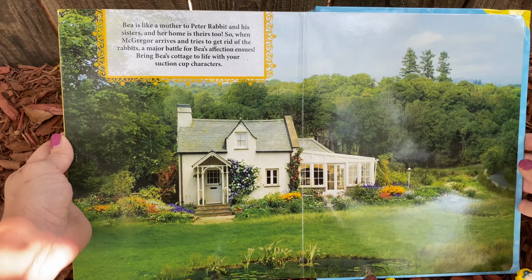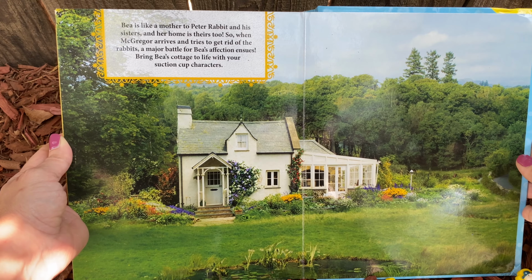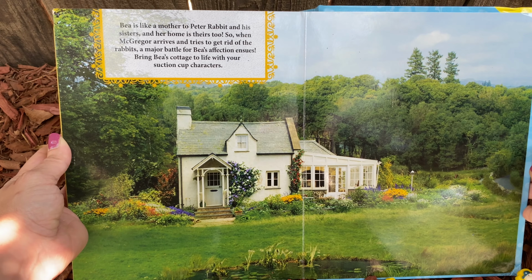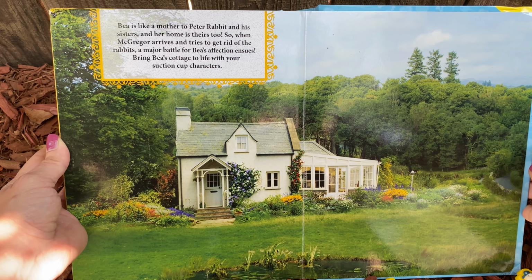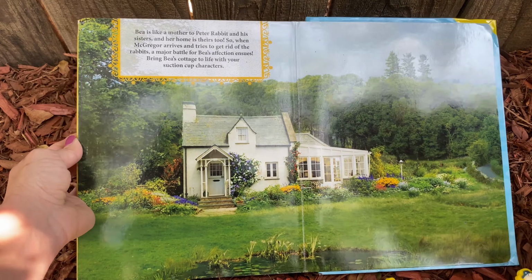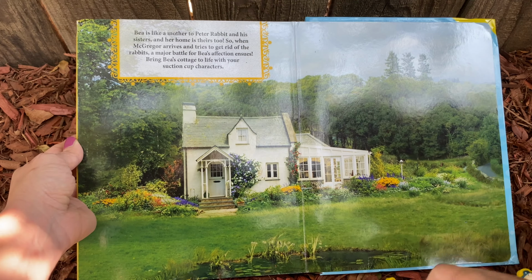Wow, what a beautiful country house. Bea is like a mother to Peter Rabbit and his sisters, and her home is theirs too. So when McGregor arrives and he tries to get rid of the rabbits, a major battle for Bea's affection ensues. Bring Bea's cottage to life with your suction cup characters. So we get to design the setting with the characters any way we'd like. So how should we do it?